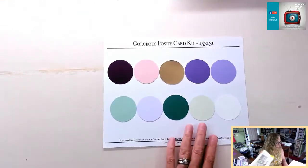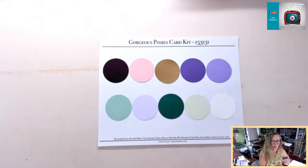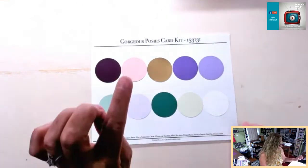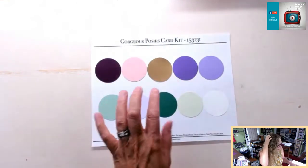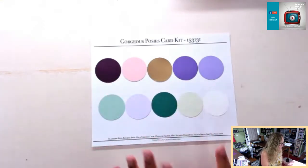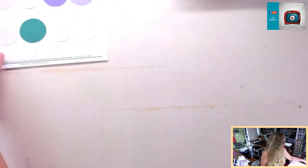When I design stuff, I always like to pull out all the different colors that are involved. So I made myself a little cheat sheet. This is what Tami was describing about the colors. So, the Blackberry Bliss, Blushing Bride, etc. So just to kind of help me plan out, this is sort of my palette. So I started with this. Let's make a card first, and then I'll show you all the samples that I did of the cards as designed by Stampin' Up, and my alternates.